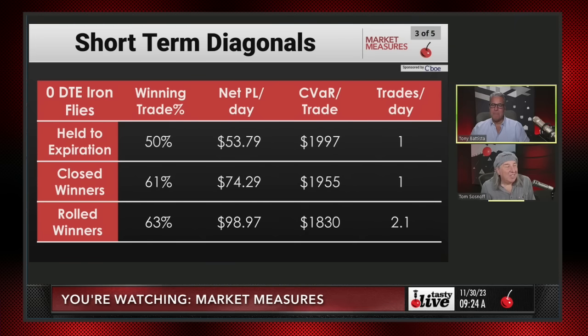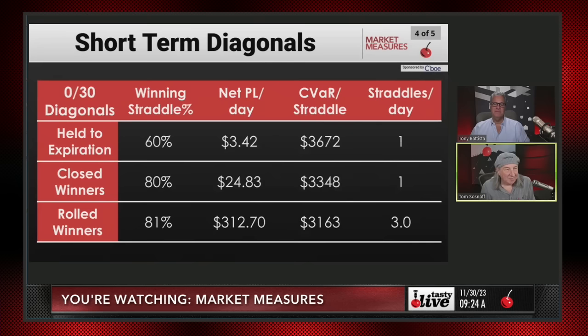Yep. But let's just remember these numbers. Remember that 61% number, closed winners. Now we're going to go to the next slide. Okay. So now you have to make these decisions, because this is selling the same straddle, but instead of buying the strangle in that same day, you're going out 30 days. So you're putting up a lot more money. And when you put up a lot more money, you have to benefit from putting up more money. So what is the benefit?